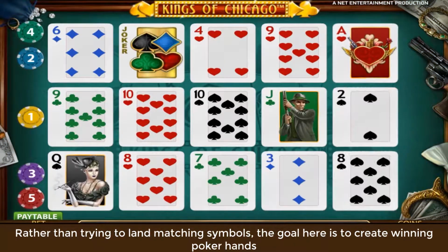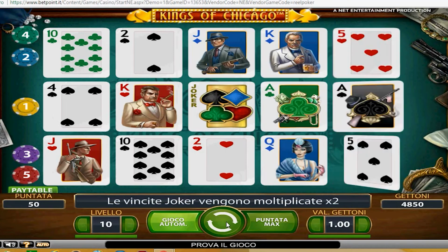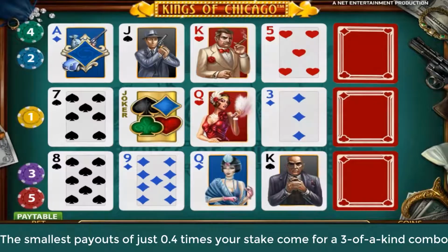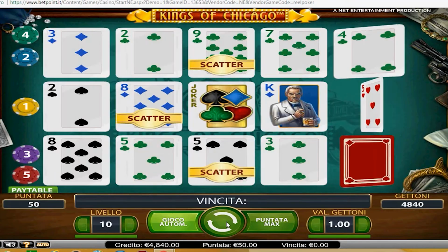Former casino employees have noted that Kings of Chicago attracts a very specific type of player, people who understand probability, who track their sessions, and who don't chase losses emotionally. In other words, exactly the players casinos don't want sitting at their machines. The game also features scatter wins and free deal bonus rounds that can stack value quickly when they trigger.